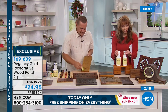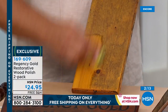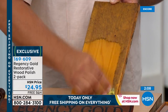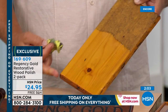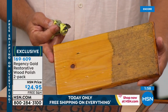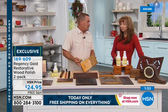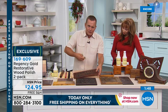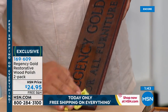So don't forget, you're getting the set of two, 100-year-old recipe. It will not only clean and polish, but feed your wood. It's like a conditioner for your wood furniture. It's good for your wood furniture. It cleans, it polishes, but it brings back that natural beauty, the natural look of the wood, without leaving a sticky tacky residue behind. You're not adding another layer. It's actually removing years of wax buildup on your furniture, revealing that natural beauty and natural look of the wood.